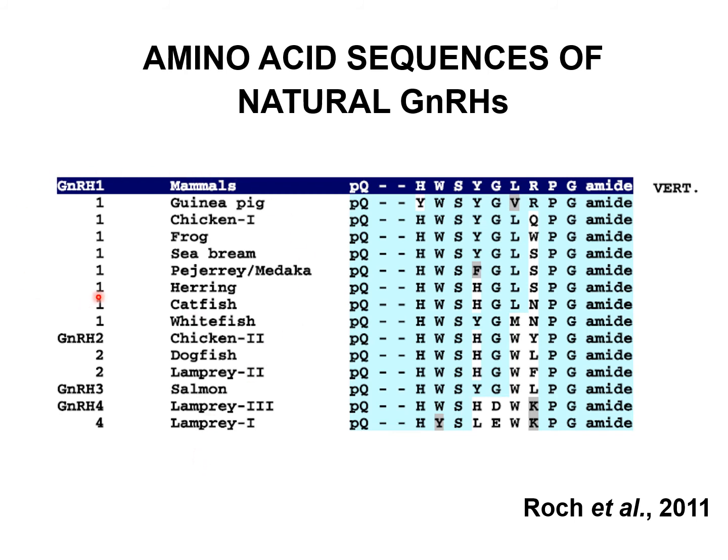So GnRH1 is what everybody has been studying. GnRH2 is the most widely distributed. So frogs have GnRH1 and GnRH2. Salmon and other teleosts have GnRH2 and GnRH3. And lampreys have all kinds of very weird-looking ones that are categorized in the GnRH4 family. So it's really important to understand the biochemistry of GnRH and which one you're injecting.